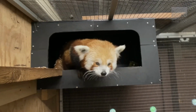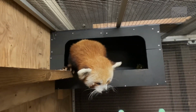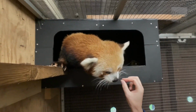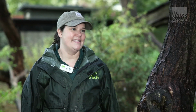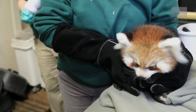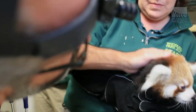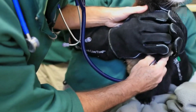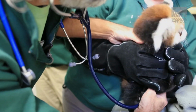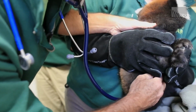And as you just saw, Carson loves his visitors. He is just a very gentle, calm little red panda that is a delight. He even makes checkups easy. A big part of training with him is just conditioning and desensitizing him to different touches and things that could be aversive to him. You've probably had something like this done at the doctor too, using a stethoscope to listen to his little heart. It's all right.